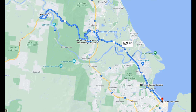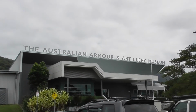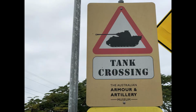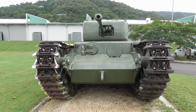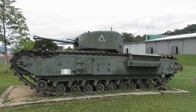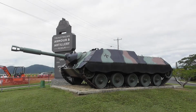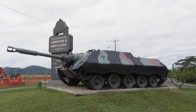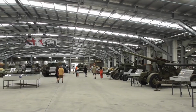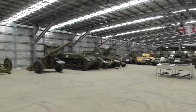I visited the Australian Armour and Artillery Museum, which is at the base of the cable car. Opened in 2014, it is the largest privately owned collection in the Southern Hemisphere, featuring 200 armoured vehicles and artillery pieces from 15 countries, with a particular focus on World War II. I'd driven past this place on previous visits to Cairns and was determined that this time I'd get to see it.